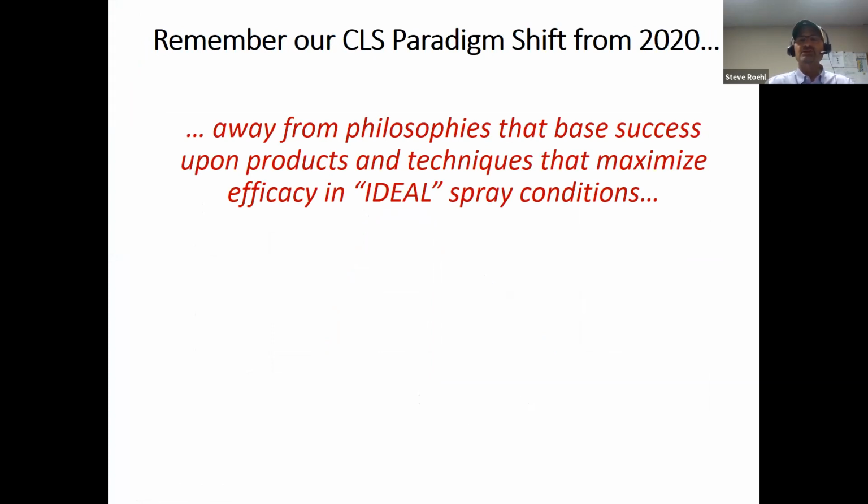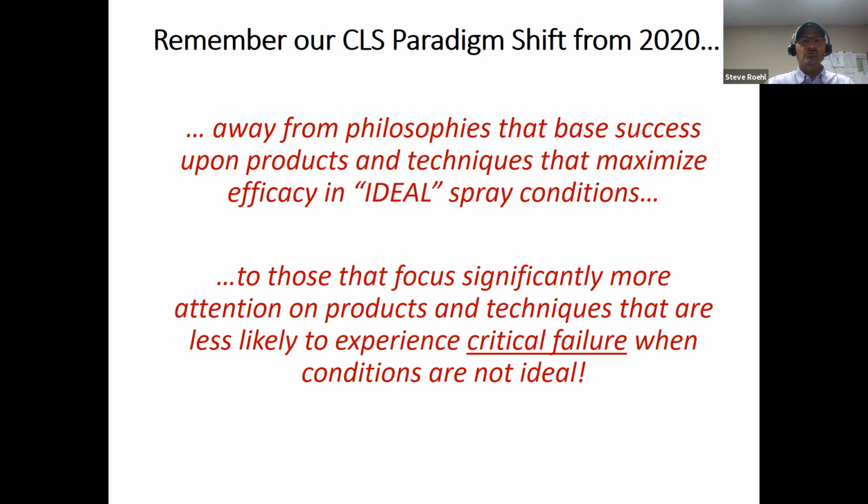I want to bring you back to the basic motto that we entered the 2020 crop with, and that was a paradigm shift away from philosophies that base success solely upon products and techniques that maximize efficacy and ideal spray conditions. Our research department needs to conduct their research trials in ideal conditions so that when we do see a difference, we know that it has to do with a particular product or program. But in reality, in your fields, you're not able to spray in ideal conditions. Therefore, we need to focus significantly more attention on products and techniques that are less likely to experience critical failure when conditions are not ideal, which are the conditions far more common in your field.